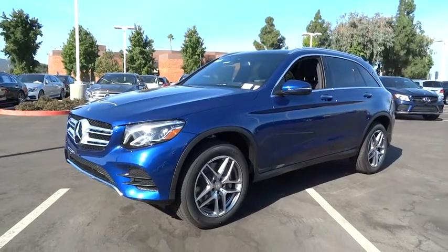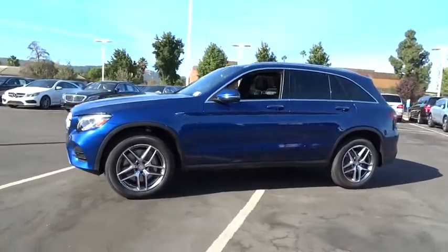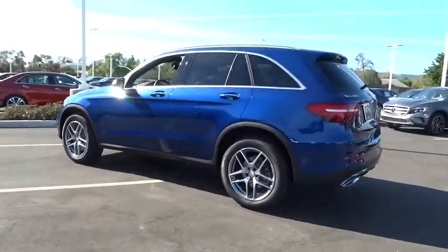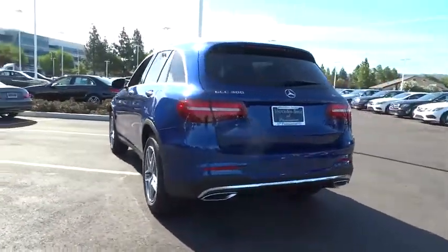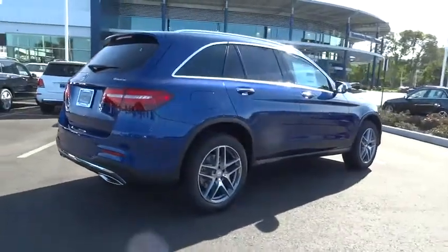2017 Mercedes-Benz GLC. The Mercedes-Benz GLC sets the bar for the luxury SUV. A midsize SUV that's all lean muscle and has a roomy new cabin full of style and substance. Here are some of this vehicle's great options.